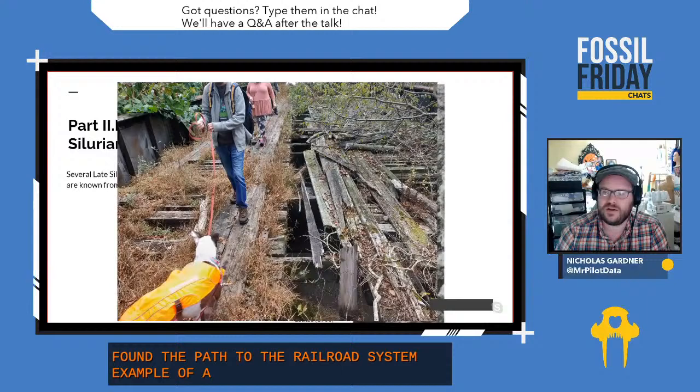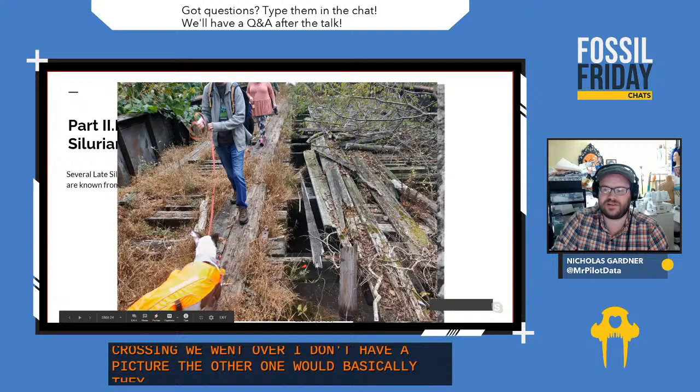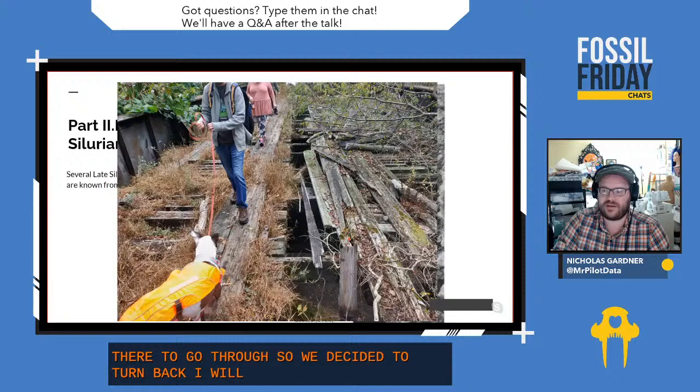So this is Nate Van Vranken right here with his dog, Allie. And you can see this is our first crossing we went over. I don't have a picture of the other one, but basically there weren't any of the railroad ties there to go through, so we decided to turn back. We haven't tried to go out from the other side yet, because it's mostly on private land, so we have to work with landowners to get out there.